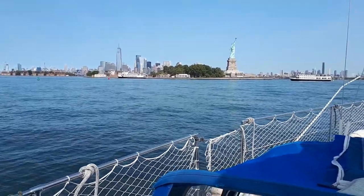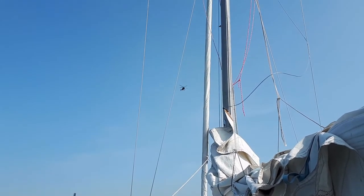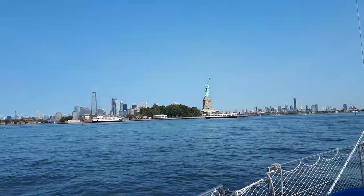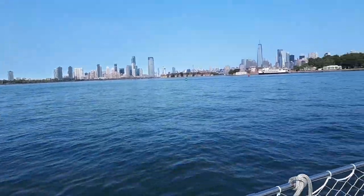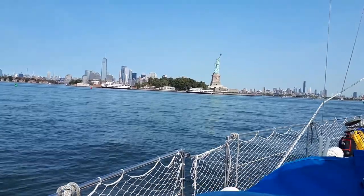So we've dropped the anchor right now, and I'm still trying to decide whether we're going to stay here tonight or not. Keep getting all these helicopters and things like that flying around. Lots of tours, and oh, there you go, right over the top of us. Pretty cool. We've got one other boat that's similar minded, I guess. So yeah, this could be our spot for the night. Just trying to decide. The depth is okay-ish. I don't know, we'll see.